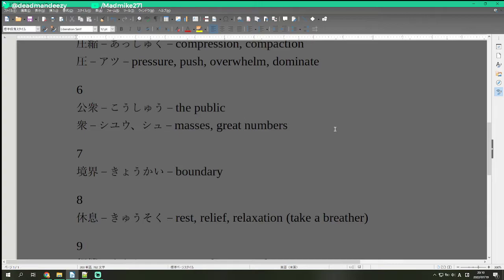Koushu is masses or great numbers of. Ko on the left side is public, and shu on the right side is masses, for the general public, public at large, or masses of the public. Koushu no shu is masses. Koushu is the public or the general public.